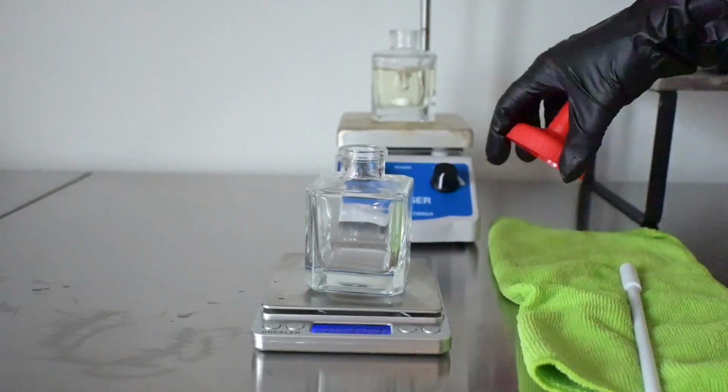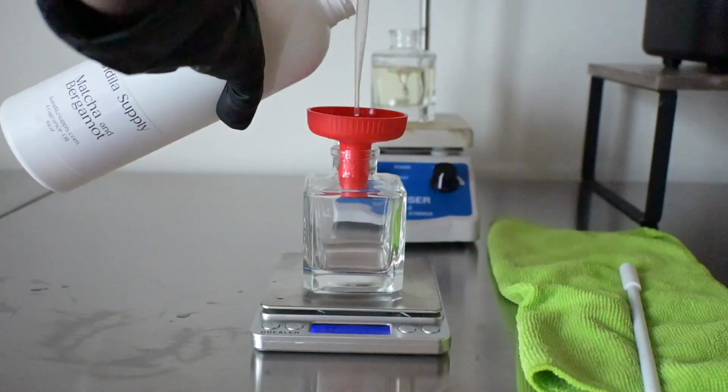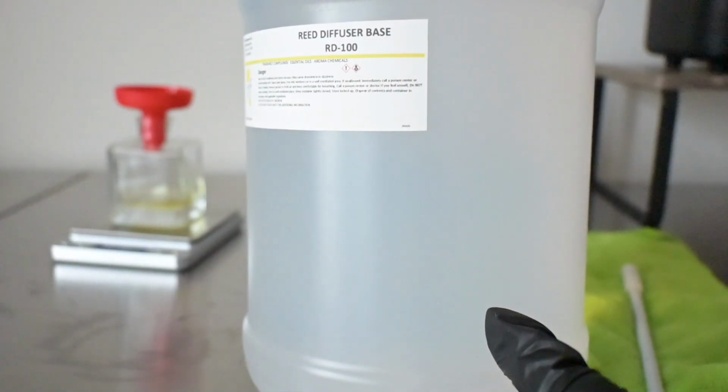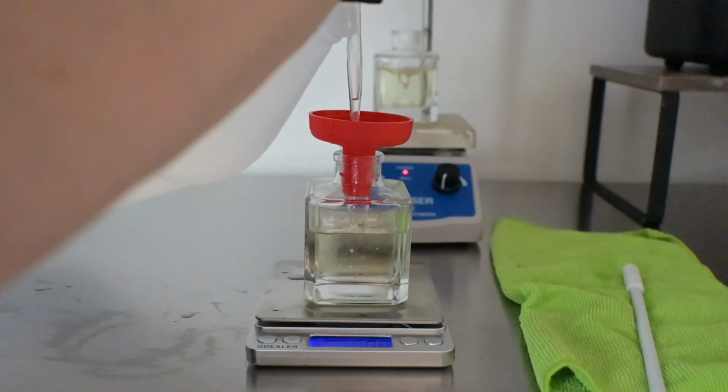This retails for $29.95 a gallon. Again, huge thank you to Tony for sending me that to be a part of this. They have a 20% load recommendation, so I'm going to use the max because that is my min, 20. The base on its own doesn't really have a particularly strong or specific fragrance. It doesn't smell like alcohol. When I smell it, it doesn't really smell like anything.